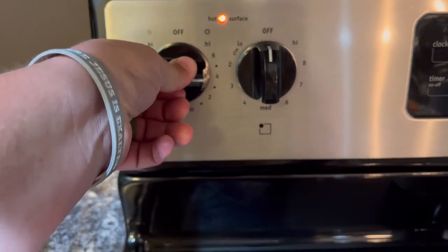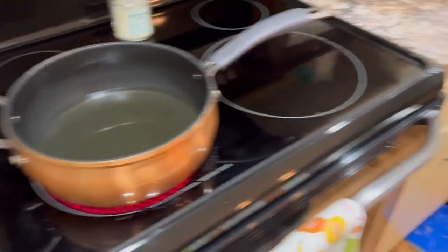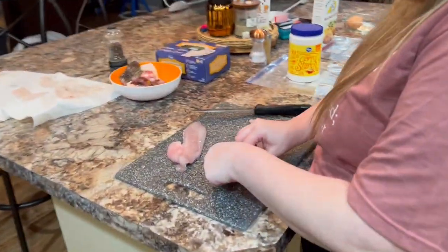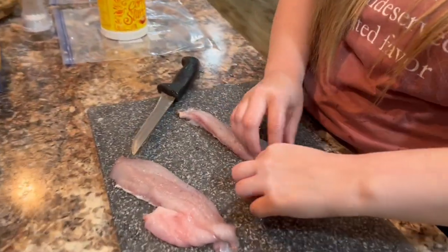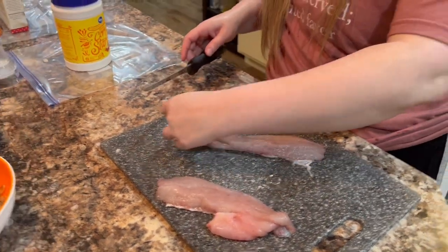Alright. So, getting the oil turned on here. Get ready to go. And Patricia's finishing up getting these bad boys skinned out. We'll go ahead and show y'all what we're going to be doing. We're going to be frying them.